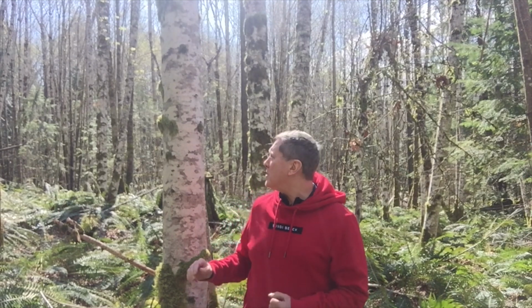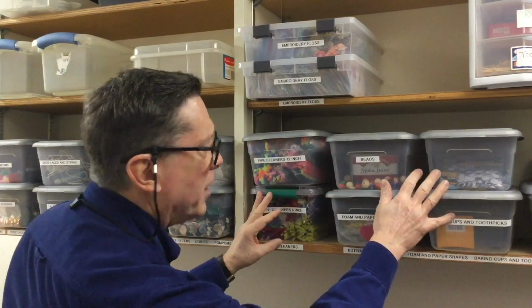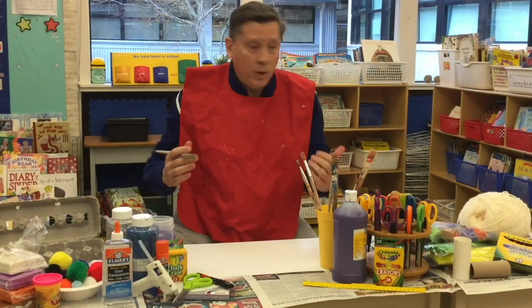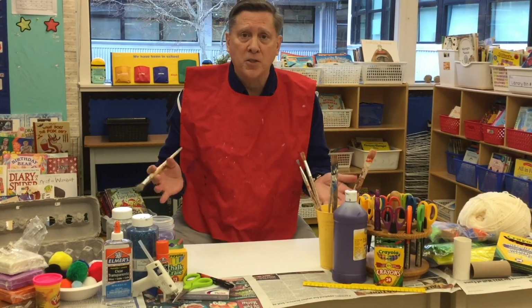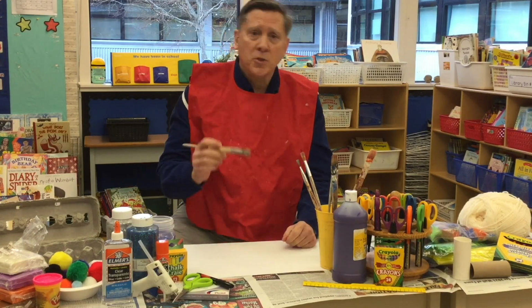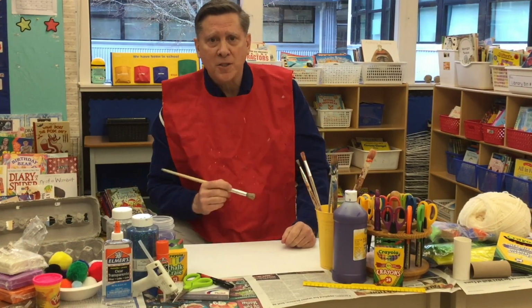I'm standing out here in a grove of white bark trees. Look at that beautiful white color on these trees. It reminds me of an art activity that we could do. So let's lead into that segment of Quick Art. All right, well, it looks like I've got plenty of art supplies and tools on hand, so I guess it's time to do some quick art creations.